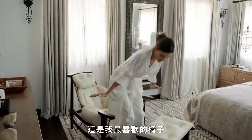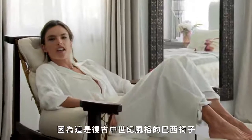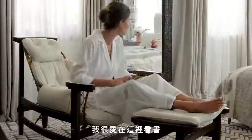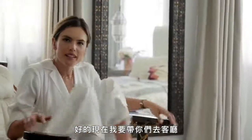This is my favorite chair because it's a mid-century Brazilian chair. It's called Jangada, and it was made by Jean Gillon. I just love reading a book here, or taking notes, writing things. Okay, so now I'm going to take you guys to my living room.